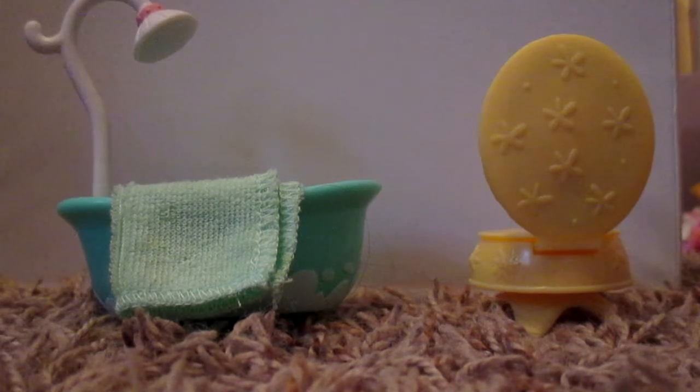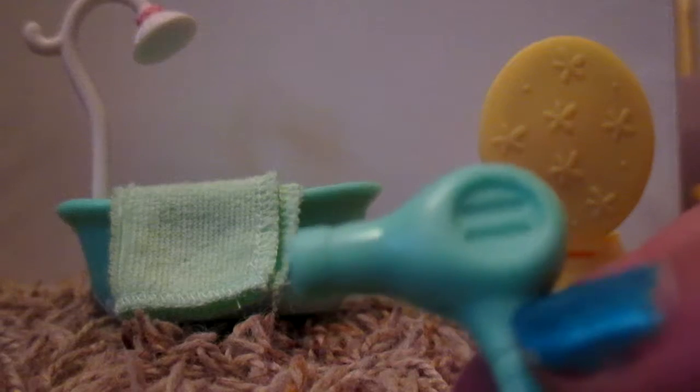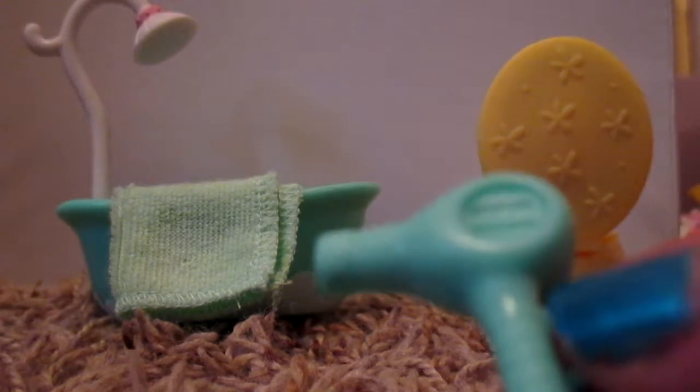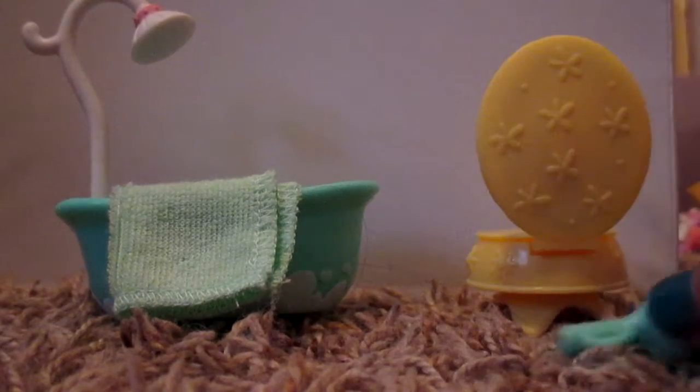So the next one comes with a hairdryer. And when I was opening this, I created a really weird poem that I don't think you guys want to know. I don't know. I was going crazy. But this is a hairdryer. Or fur dryer, I don't know. I'm so punny. And it's kind of bluey, kind of minty green.